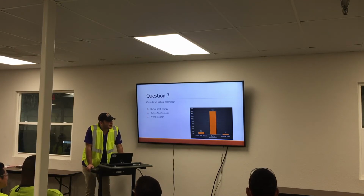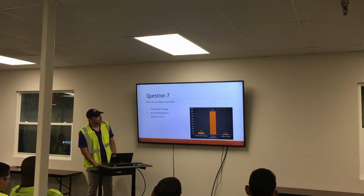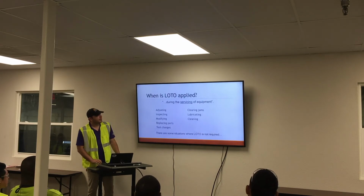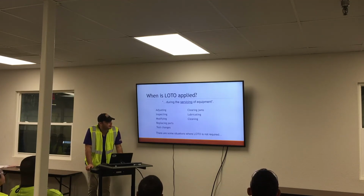Alright guys, obviously during maintenance, when you gotta go into the machines, when you gotta change blades, when you gotta do something that involves going inside the machine, right? Putting your hands in place where they can get injured. So, lockout is applied during the servicing of equipment, adjusting, inspecting, modifying, replacing parts, tool changing, clearing jams, lubricating, cleaning. Any other reasons you guys can think of? I think that covers most of them, right?